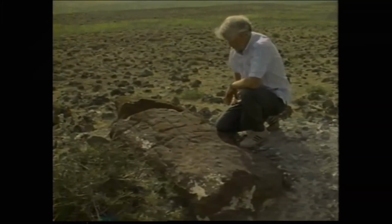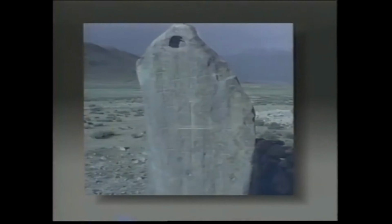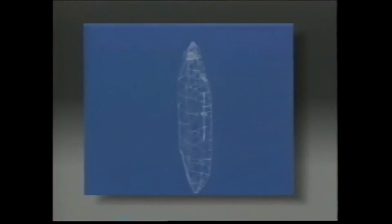I've seen three of those stones in the field. One is in a village and two are out in the fields by the village. The first point that one can make in comparing with anchor stones, and we have many, many anchor stones to compare with: anchor stones were the common way to anchor ships until iron came in about 1200 BC. Anchor stones are tall in one dimension. They are thin in another direction, and they have a hole at the top.